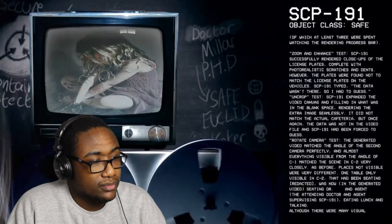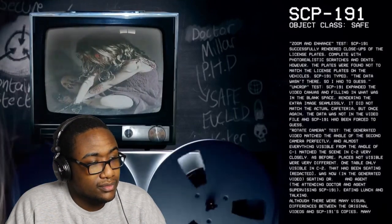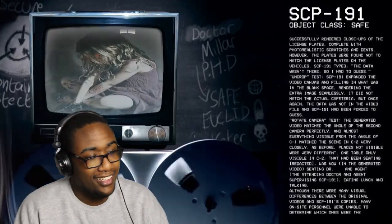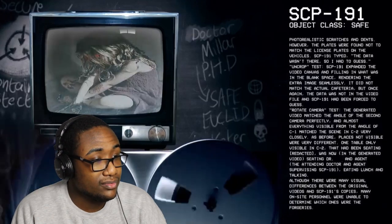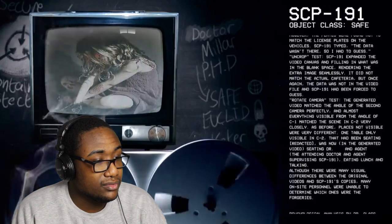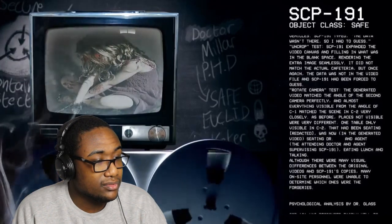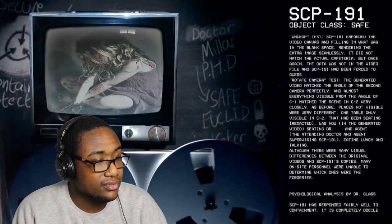SCP-191 successfully rendered close-ups of the license plates, complete with photorealistic scratches and dents. However, the plates were found not to match the license plates on the vehicles. SCP-191 typed, the data wasn't there, so I had to guess. Number 2. Uncrop Test. SCP-191 expanded the video canvas and filled in what was in the blank space, rendering the extra image seamlessly.